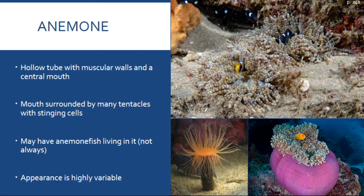Next, we have our anemones, again, nice and closely related with our corals. So the basic body plan of the anemone is quite simple, consisting of a hollow tube with muscular walls. The crown of tentacles is the most obvious feature, which surrounds the mouth and functions in obtaining food. The tentacles are covered in stinging cells, which are used to capture prey and repel predators.